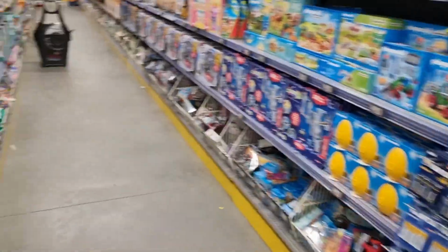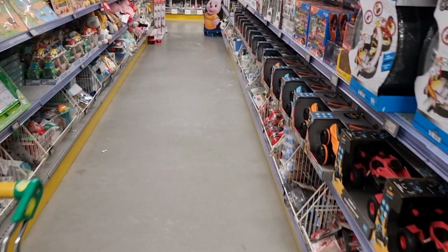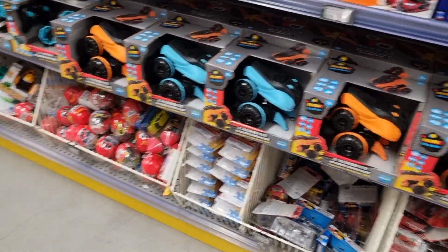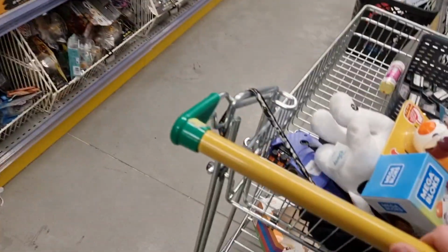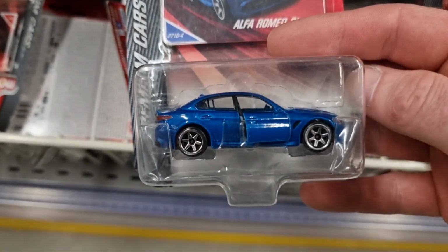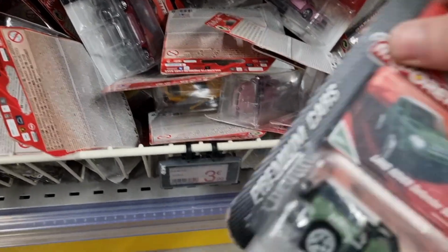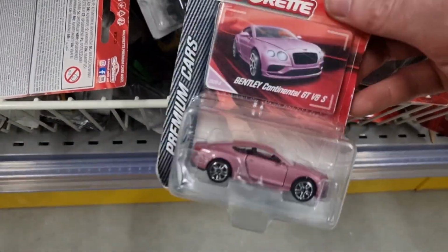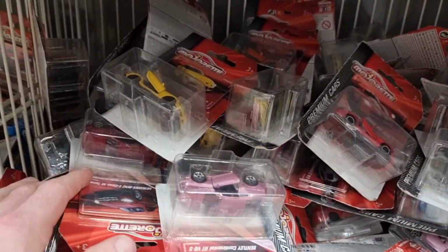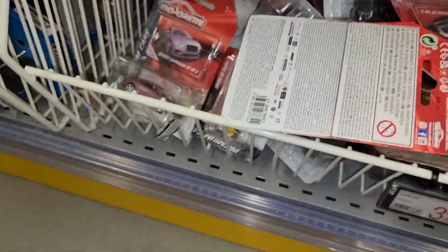Okay, it should be here on the left. Yep, here we got the toy section and I already see the Majorette. Ooh, there are a lot of Majorette premiums. Any Hot Wheels? I don't see any Hot Wheels here. Let's make some room. I already see this beautiful Alfa Romeo. That's a good start. Let's take these out. This is also a good one. This is from last year. As you can see, they have plenty of Majorette here at the Stokomani.